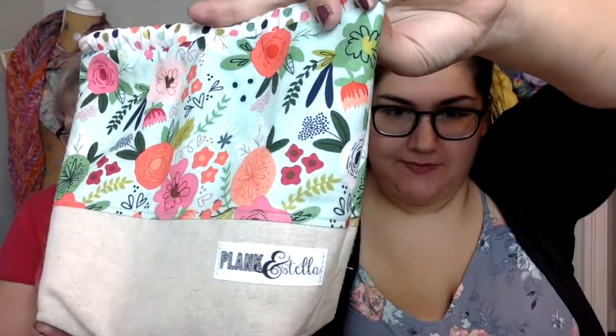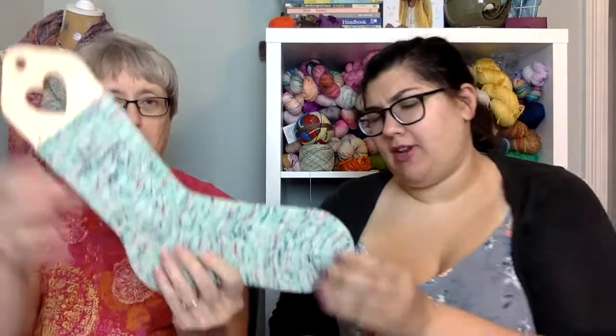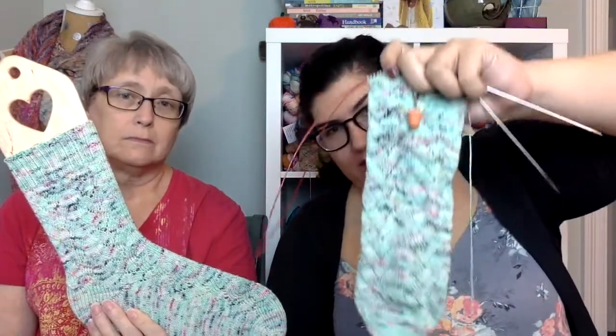Okay. So this is my next work in progress, and this is in my bag. How cute is this bag? From Plank and Stella. I think I showed this. It matches your socks. It is perfectly matching. So these are Monkey Socks by Cookie A. I am knitting them toe up, and somebody asked me on Instagram if I reversed the pattern, which I did not. I just knit it as is, but I am doing the no purl version because that's the version I prefer. So I am actually super close to being done.